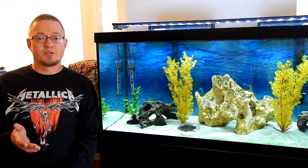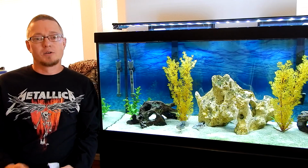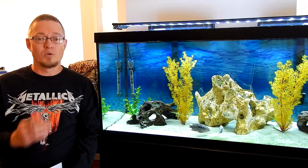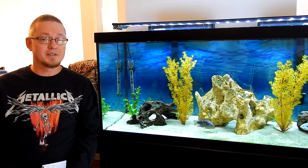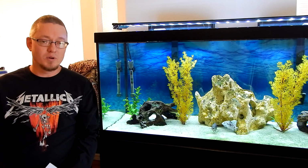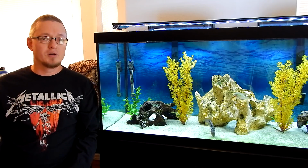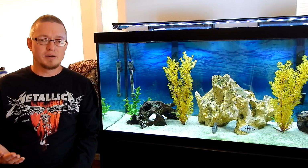So first, research the type of fish you want. Let's say you want some cichlids. That's cool, you want cichlids. Okay, now you know the fish you want. Depending on the size of the fish and how big they get, then you want to figure out what size tank. Then once you figure out the size tank, you want to figure out what filters to use for that tank. I have a whole video on filters, so go back and check that out, and it'll show you how to set those up.